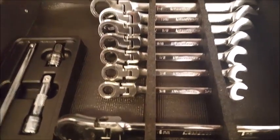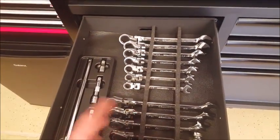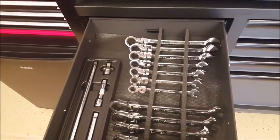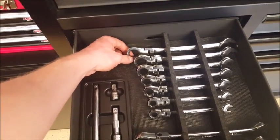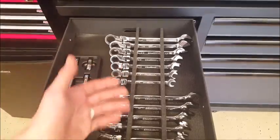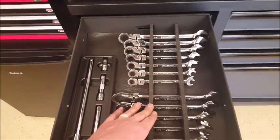The chrome job is pretty decent on these. They are the Taiwan ones, not the Chinese ones. There is a difference. The Taiwan made gear wrench products are quite a bit nicer than the China made ones. Like the heads on the China ones are much larger. Sometimes they're not centered. You get pits and stuff in them. So make sure if you do buy gear wrench, try and find the Taiwan made stuff.